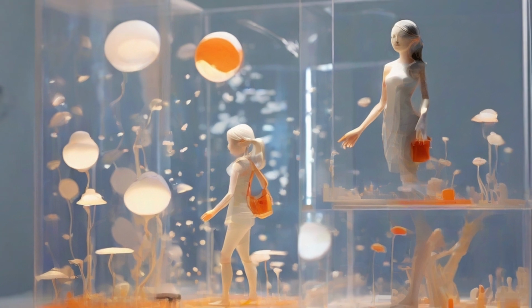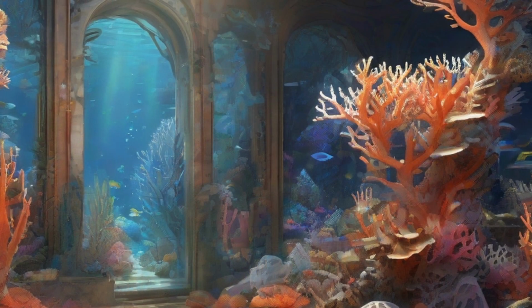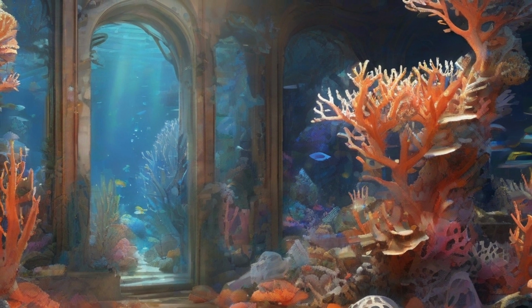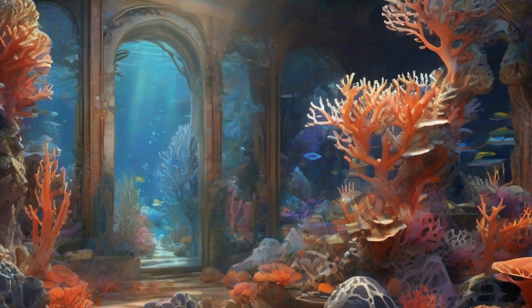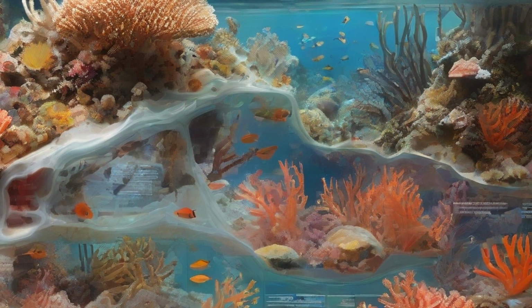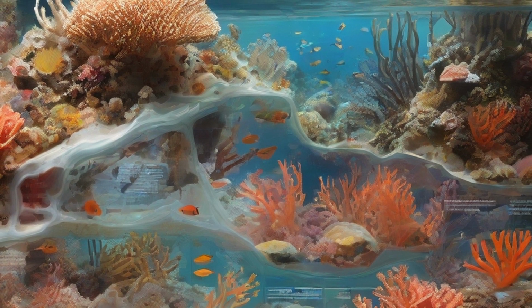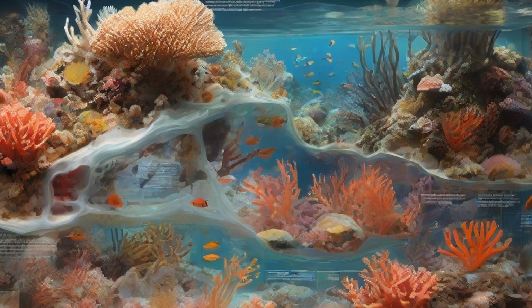Simultaneously, the 3D printed corals offer hope for the future of reef ecosystems, serving as a tool for both bioenergy production and coral reef restoration. As we witness these strides in science, we anticipate a future where innovation, technology, and nature converge to address critical challenges and reshape our world.